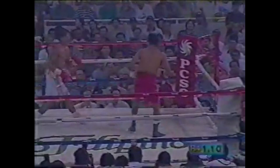Oh, good right. Magandang right yun sa midsection of Arnel Barotillo. Barotillo is hurt. And I think he is going to go down any moment soon. His legs are wobbly, but he connects with a good right to the face of Manny Pacquiao. Hindi pwedeng magkumpiyansa si Manny Pacquiao. Tinamaan si Manny Pacquiao ngayon.